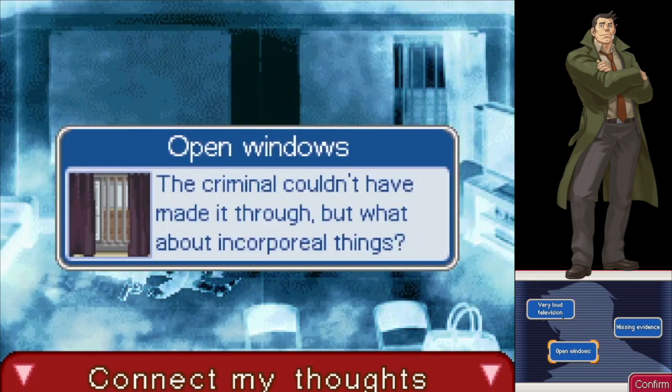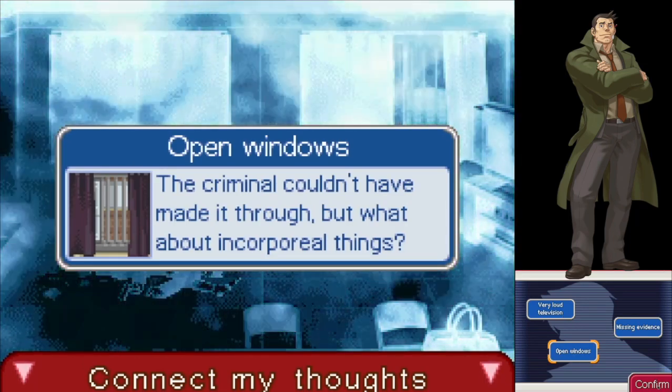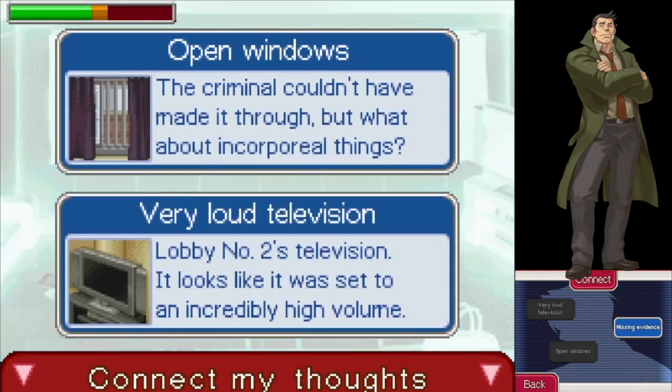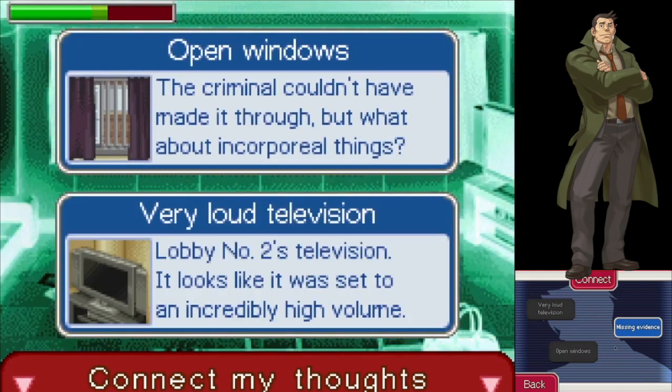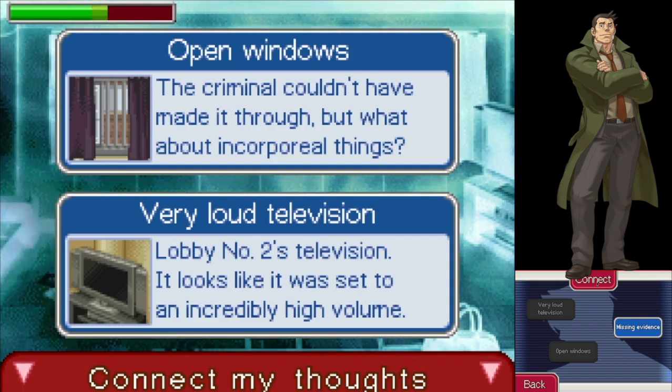Oh wait, Daniel, let's try to put the points aside right now because we're losing health. We need to work together. The only connection we haven't made are these two pieces of evidence. I know. We've connected the loud television with the missing evidence. We've connected the missing evidence with the open windows. We haven't connected the TV and the windows. So this has gotta be it. Unless Julio's pulling our leg and is like, oh, you guys don't even have the evidence yet. You don't have the logic yet. He seems like the type of person who would do that. He's gonna be like, oh, you guys don't actually have the evidence yet.